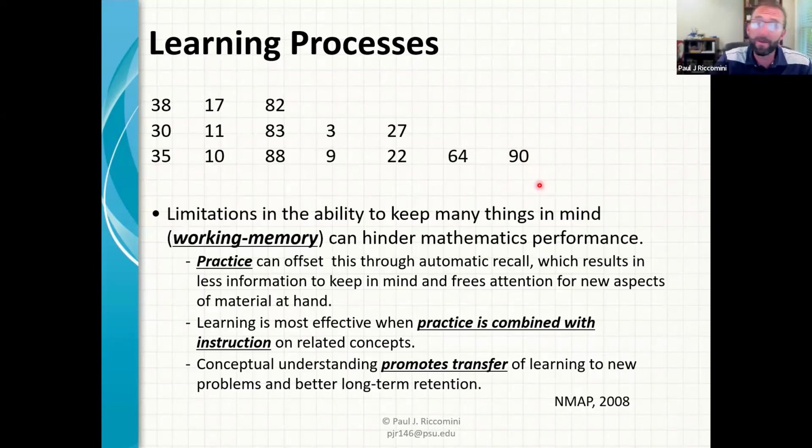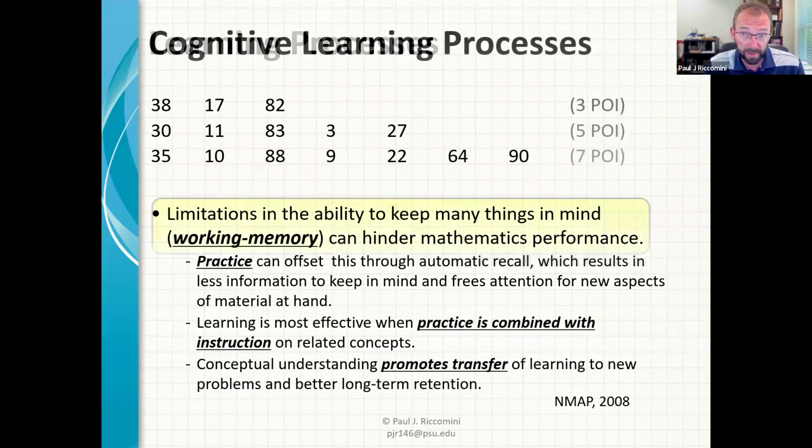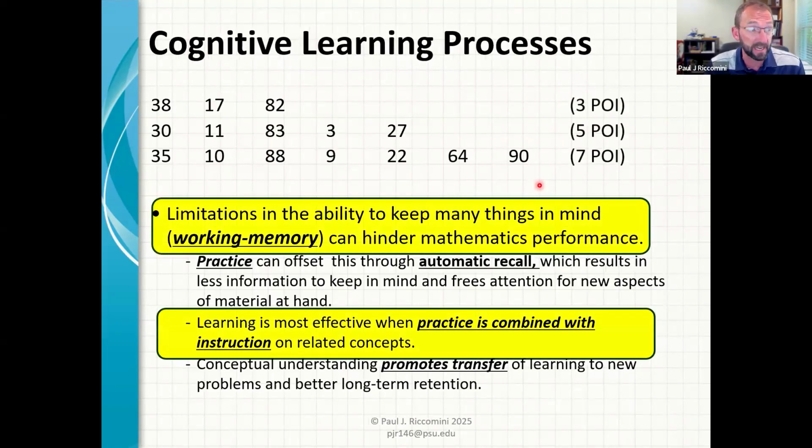Now, why am I doing this? The point that I'm trying to make here is that everybody's working memory is limited. Kids that struggle in math are even more limited. So this is something to keep in mind because I gave you 3 pieces of information, 5 pieces, and 7.